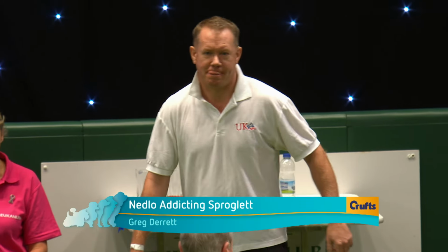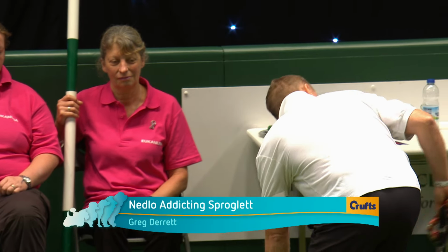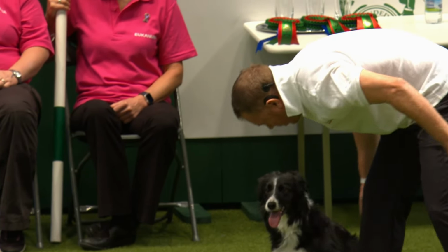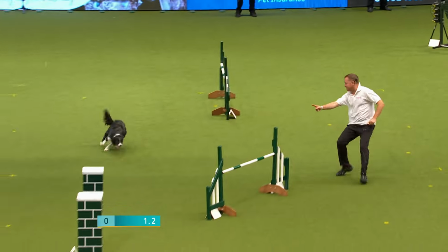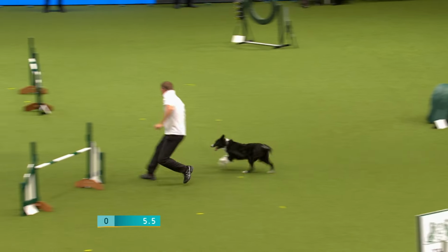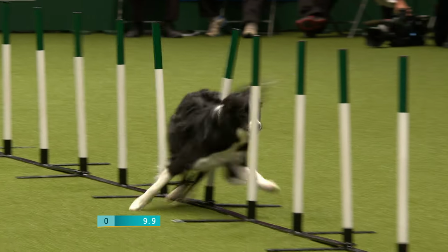Okay, next to go, Gregg Jarrett with Addict, Nedlow Addicting Sproglet. Second year at Crufts with this dog. I think it's Gregg's 29th consecutive year. So, here we go. Looking to be 33.0 with a clear round into the weaves.